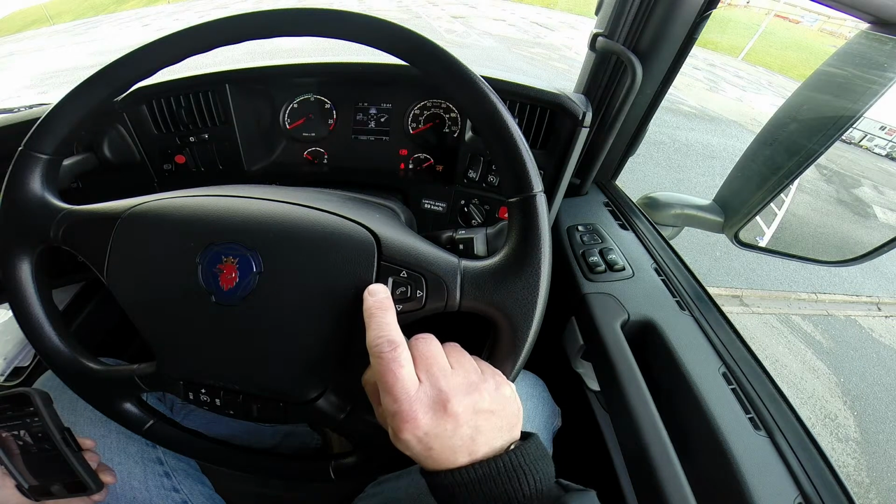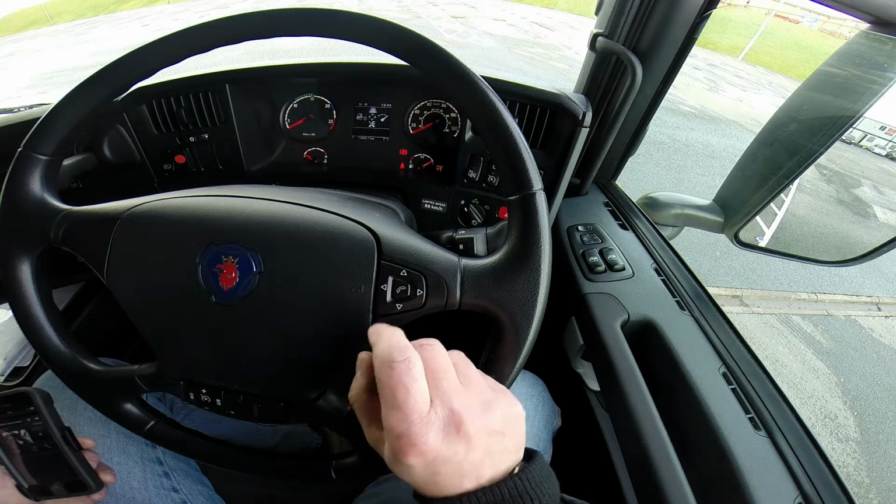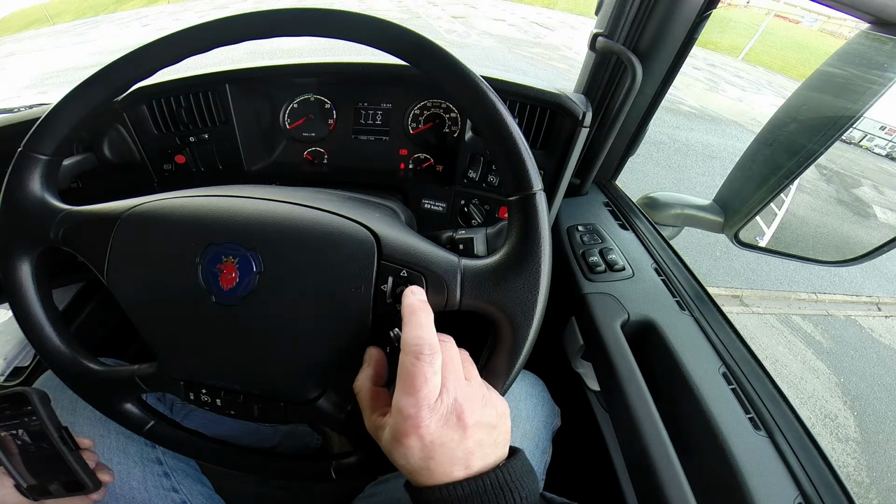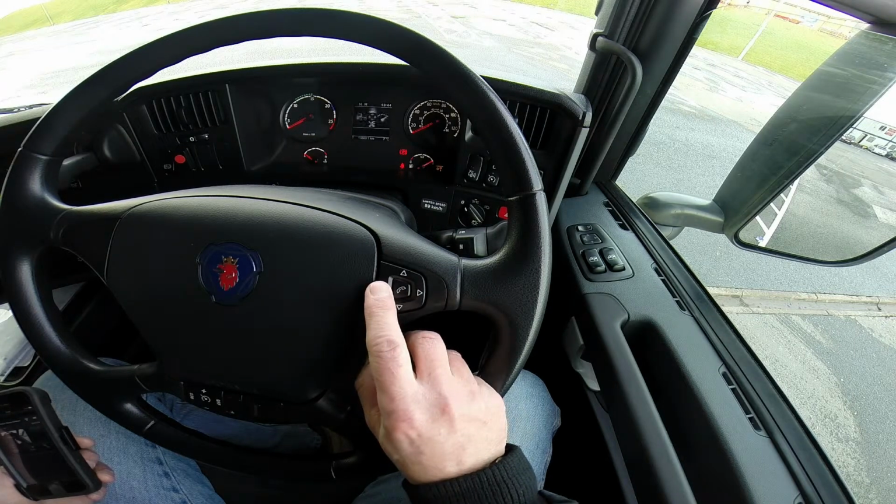Press the left hand button, takes you back to the main function screen. The left one on this particular vehicle doesn't have any major function. There's nothing you can really do if you press the left arrow. So press that again, takes you back to the main function screen.